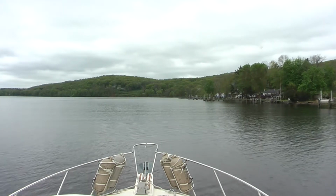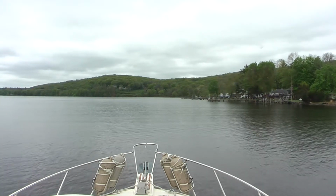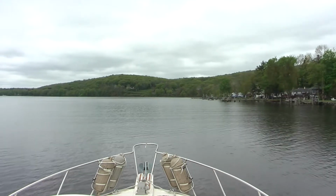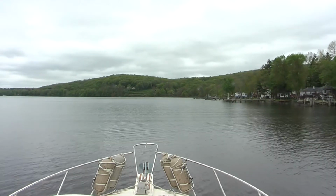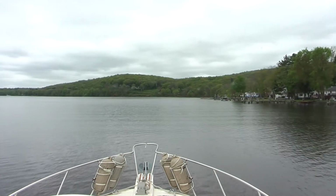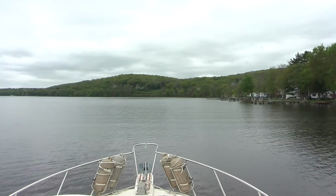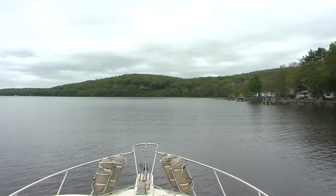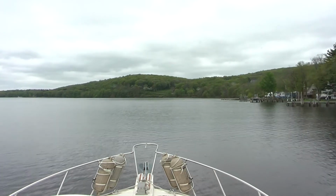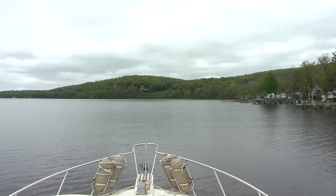From here we're going to go through Essex, where we saw a piling about 40 feet long, floating right in the middle of the channel. You really have to watch out, in the spring particularly, and after a heavy rainstorm, which we've had here. That's the Middlesex Yacht Club on the right.